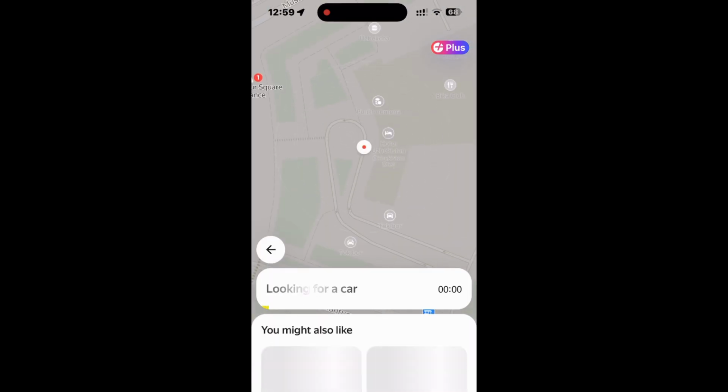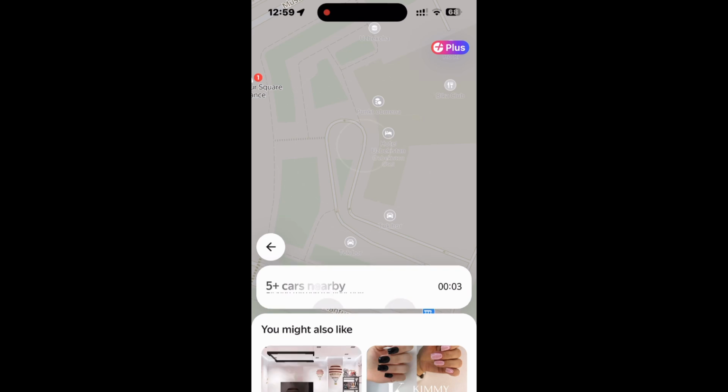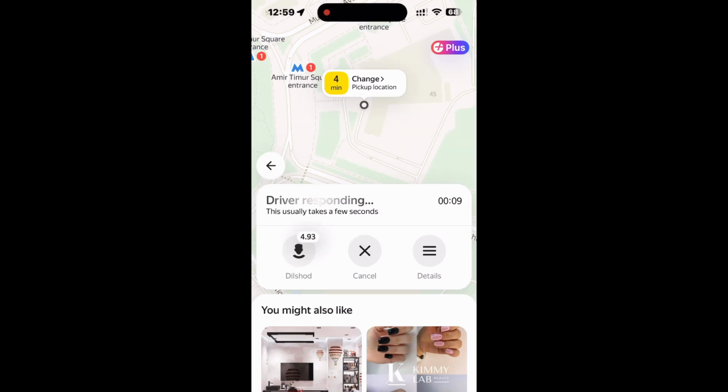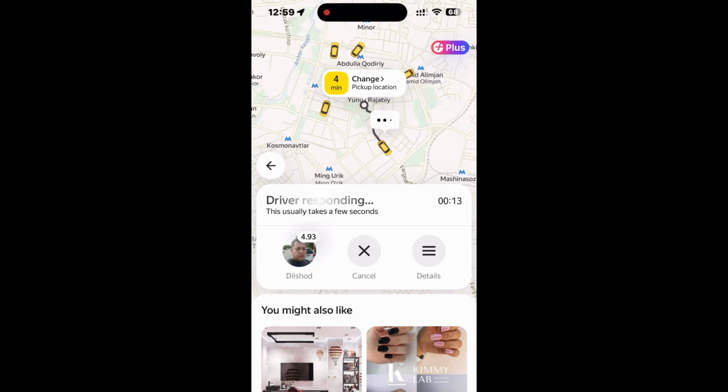So it's looking for a car, the cars which are nearby me. There are 5+ cars nearby me. So it doesn't take that much time if the car is near to you. So the driver is responding.